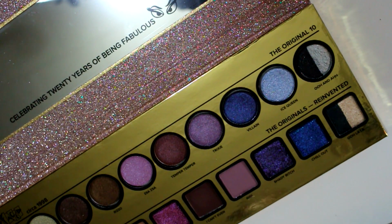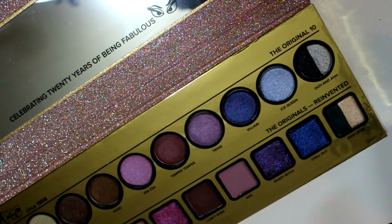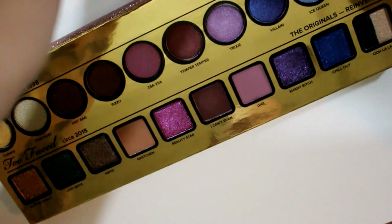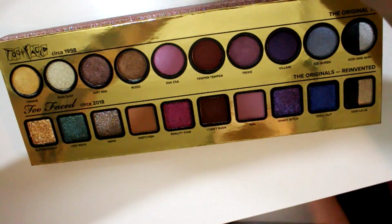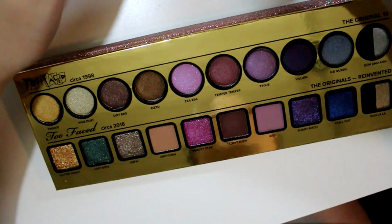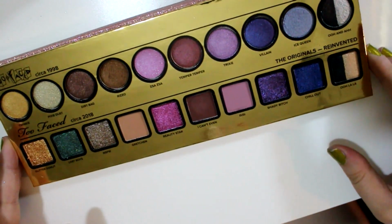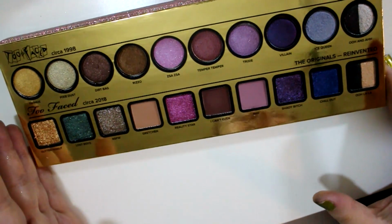And then we go down here to the circa 2018 ones. There's a lot of chunky glitter in these ones. Hold on. Let me do this and then it won't constantly try to focus on the glittery palette here. The shadows drive me nuts. The palette itself is so reflective that trying to take pictures of this for my blog was impossible.